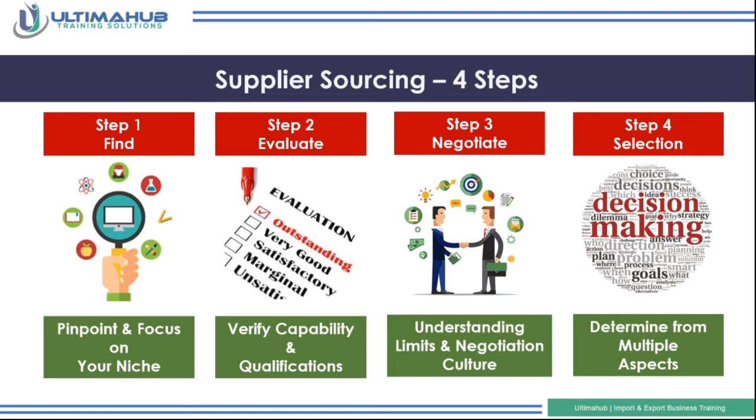When it comes to evaluating the suppliers themselves, you can look at their capabilities and qualifications, reviews, and also whether they're verified as a manufacturer on Alibaba or Global Sources. I'll show you some certifications on the next slide, but the negotiation phase as well is important when you're trying to choose the ideal supplier for you.